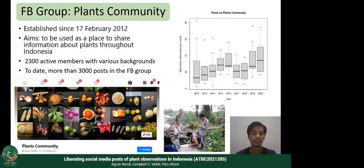In Indonesia, social media has become one of the primary ways to share plant knowledge because of the wide use of smartphones and their social media apps, and also because the informality of online groups encourages the asking of questions. One of the most active forums about plants in Indonesia is Plants Community, a Facebook group started in 2012, and now a community of 2,300 members with various backgrounds, but less than 5% of the members have a botanical background. The rest are the general public, like students, plant lovers, even a merchant or policeman. This proves that the enthusiasm of the general public in Indonesia for botany is quite large.